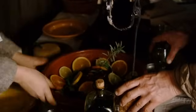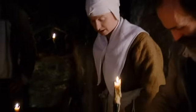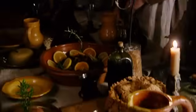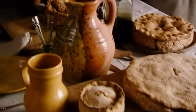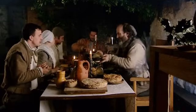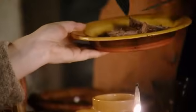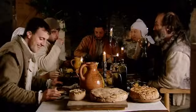How many pies we got on the table? 1, 2, 3, 4, 5, yeah. Five pies? Yeah. That's nearly one each. Just like today, Christmas in the 1600s was all about hospitality. So the team have invited over Keith Paynes, the thatcher who helped them build the valley's cowshed. No, you're supposed to eat it.